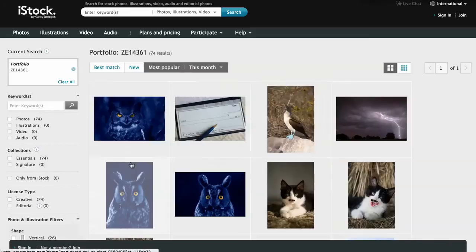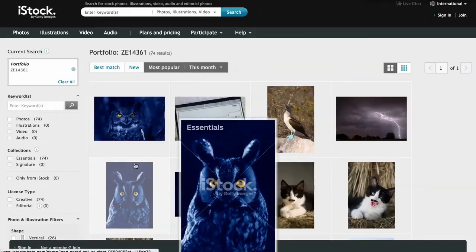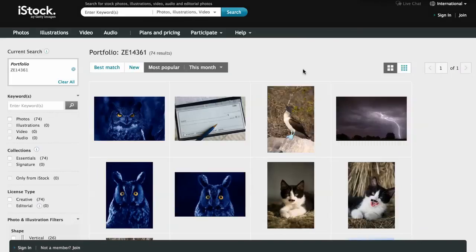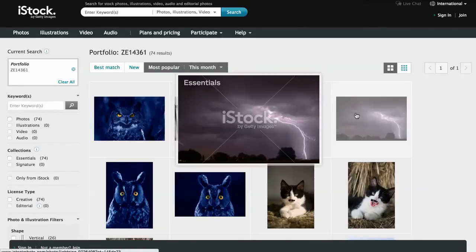Here's a series of these owls that I photographed, and here's a blue-footed booby from the Galapagos, which is not particularly a fantastic photograph, other than it does show action, so it was probably used very simply. Lightning, which is always fun and exciting, of course. You've got to keep safety in mind.